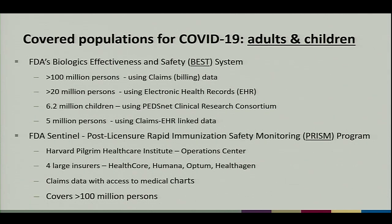So I want to touch on a couple of FDA's systems that cover adults and children. First is FDA's Biologics Effectiveness and Safety System, or BEST. That has data from claims, EHR systems, and the FDA's Post-Licensure Rapid Immunization Safety Monitoring Program, or PRISM. That's part of the FDA Sentinel program, and that has EHR data from large health insurers with claims data and access to medical charts on about 100 million persons.